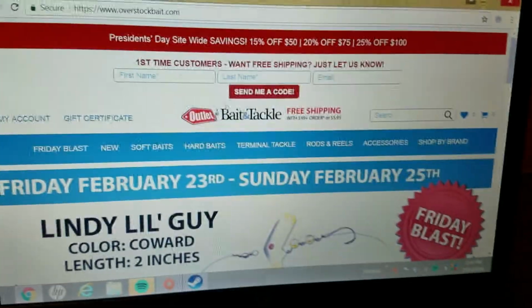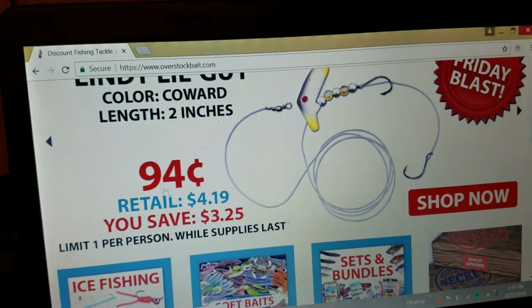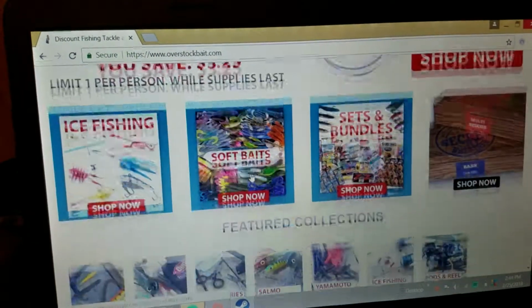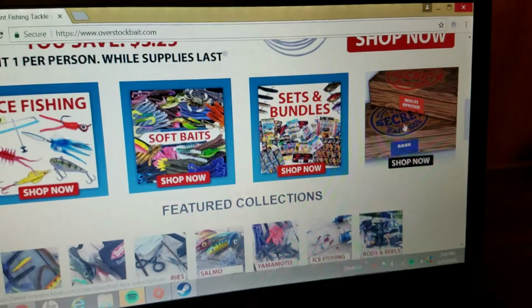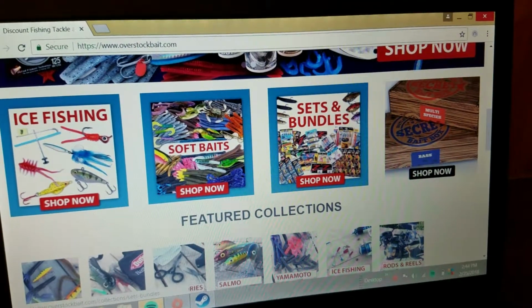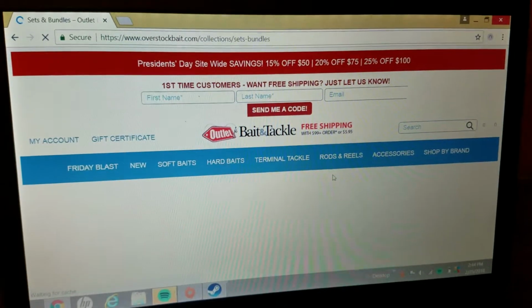They got an awesome setup right here. Like right there, 94 cents for a Friday deal. And it's not even Friday anymore. That's awesome. They got bundles. They even got a little secret bait box, which is like a mystery and lucky tackle box. Let's see what they got for bundles.